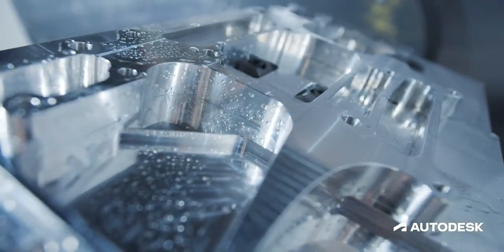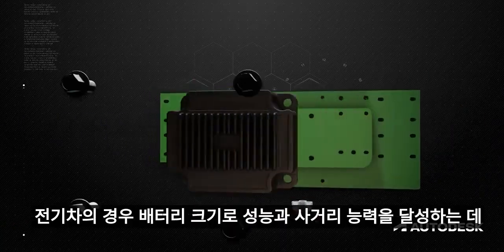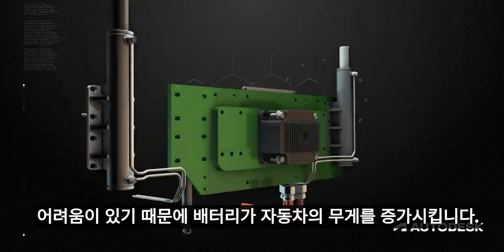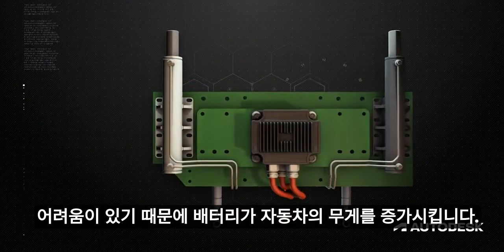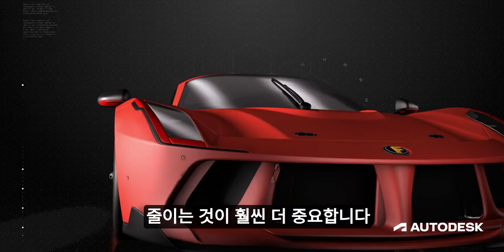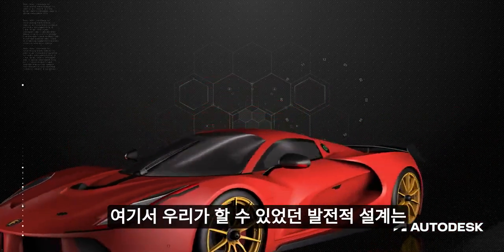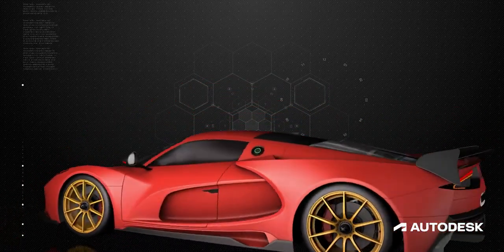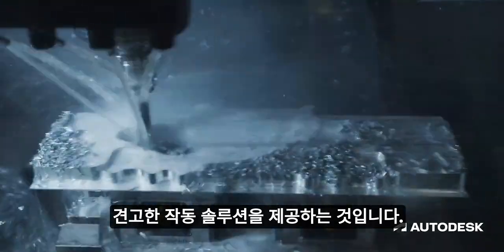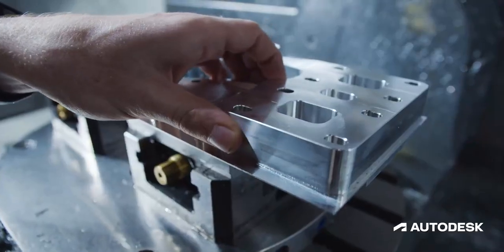This component in particular goes in an electric hypercar, and with an electric car there's a bit of a challenge in terms of achieving performance and range with the size of the battery. The batteries increase the weight of the car, and therefore weight reduction is even more important than it was traditionally to be able to hit those performance and range targets. What generative design enabled us to do is get to a really lightweight and yet still stiff and working solution that's still manufacturable to meet that weight reduction need.